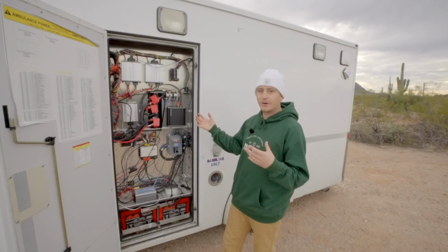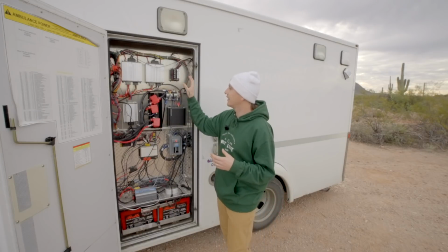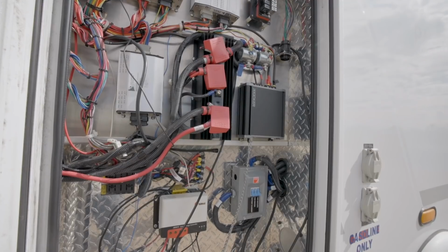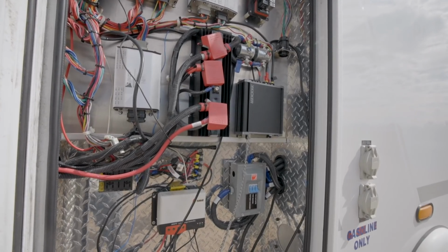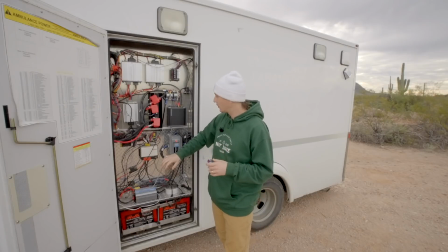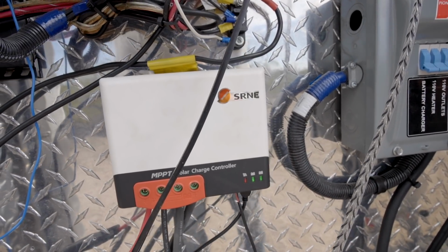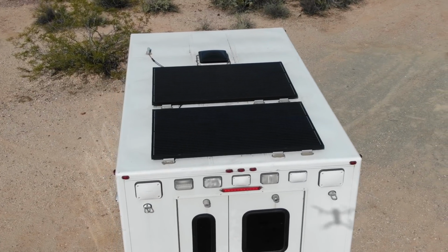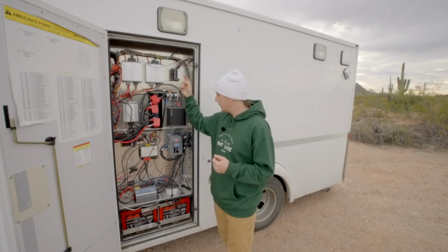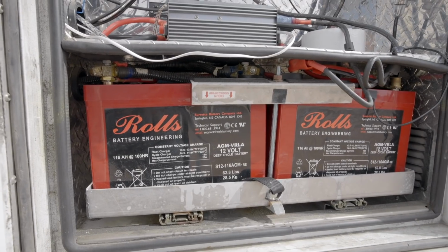Moving over to our electrical box here, it's a bit of a rat's nest. As I had mentioned, we left all the electrical in there, and then we just added where we needed to. The main additions are our solar panels and our solar controller. We have two 315 watt panels run in series, giving us 630 watts of power to our controller here, and then just two deep cycle AGM batteries.